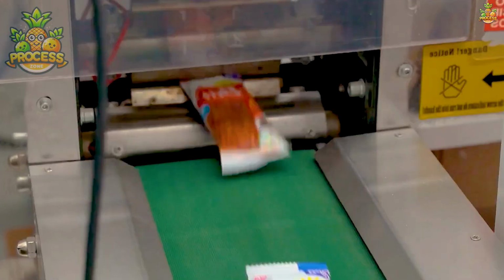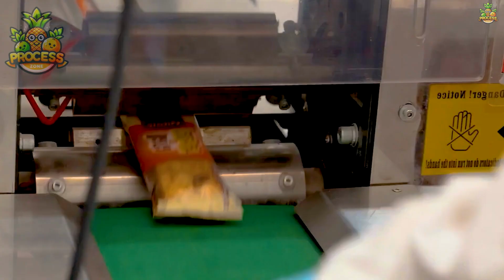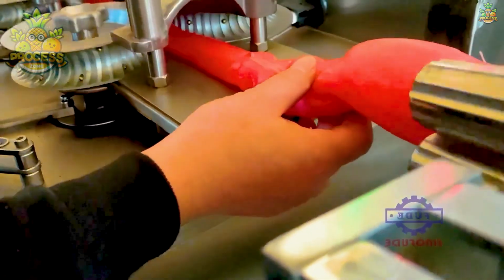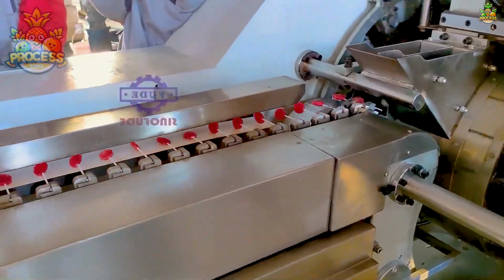They're not just a snack, they're a convenient way to fuel your body on the go. By stretching and kneading the dough, air bubbles are evenly distributed, resulting in a smoother and more uniform product.